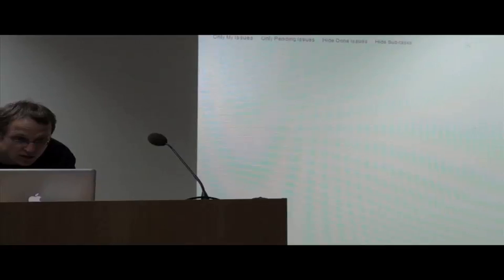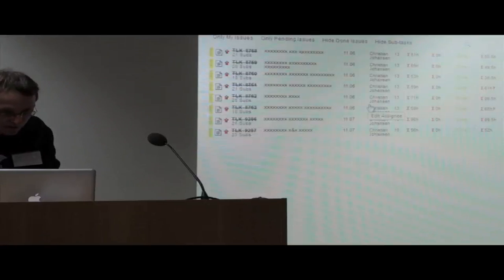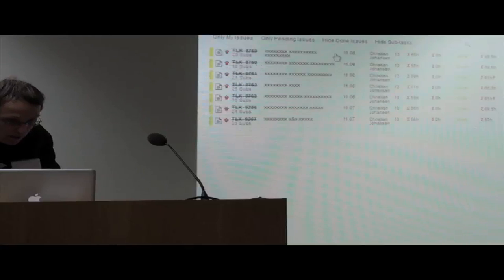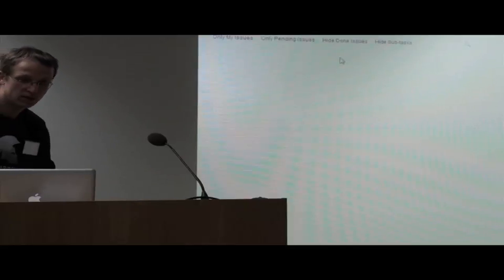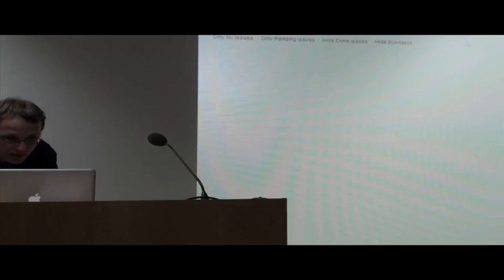It's probably empty, so let me choose something different, maybe Omega. Okay, so the Omega team sees something like that and can shuffle stories here. And for instance, the Calibra team will see something different. Oh, I have no data for Calibra, so it's really obfuscated data. So let me choose something else. Just try. Unfortunate, demo gods are always bad for me. Let me try a bigger version.